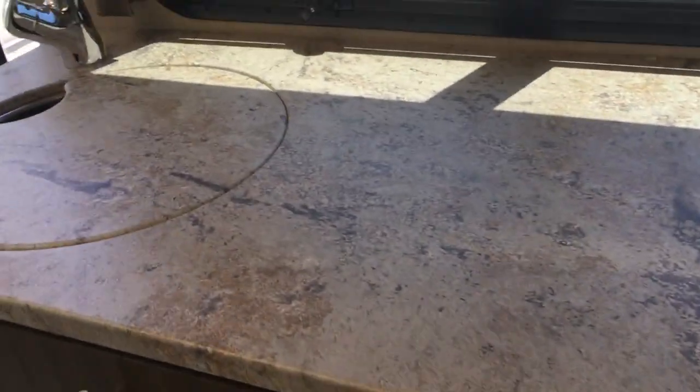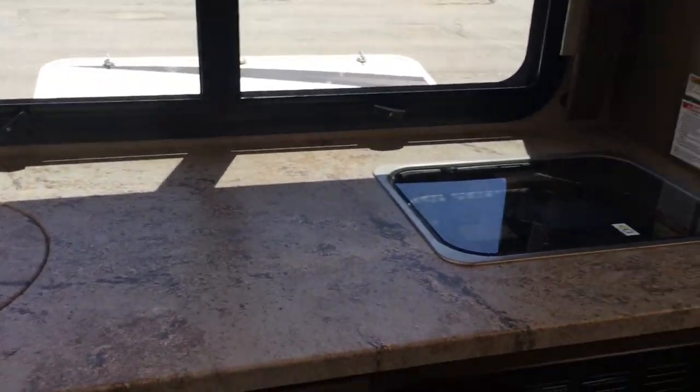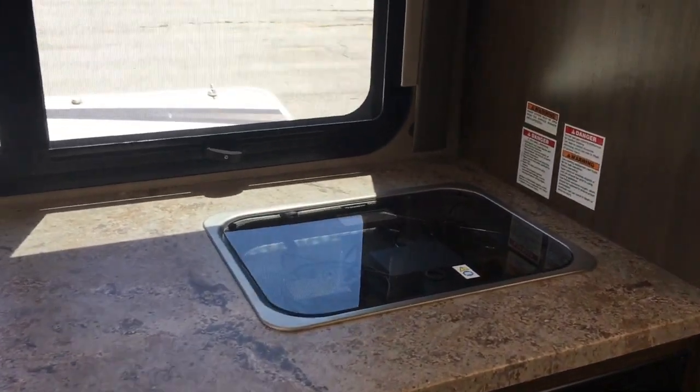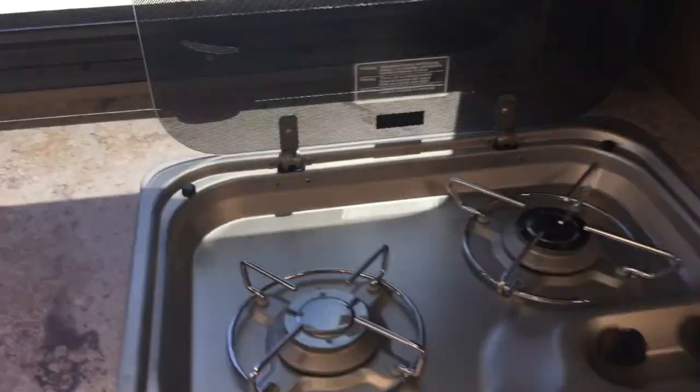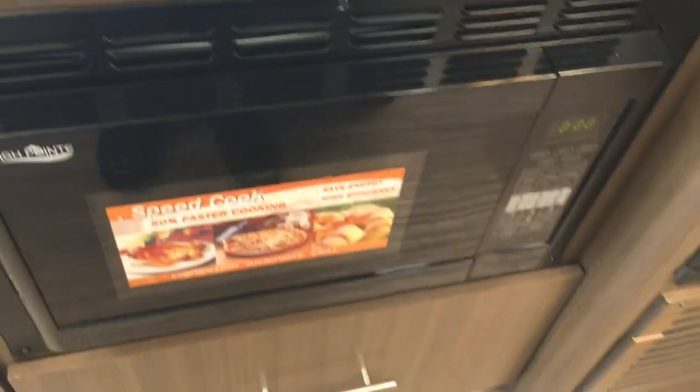But this would be great for coffee maker, toaster, those kinds of things. I like the newer ones too. It doesn't have that rattly old thing. Okay, got 2 burners. That'll be plenty. I mean, we make things work. We're not food connoisseurs, but we do like to make our own stuff.